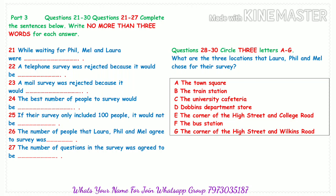You now have some time to look at questions 28 to 30. Now listen to the rest of the discussion and answer questions 28 to 30.